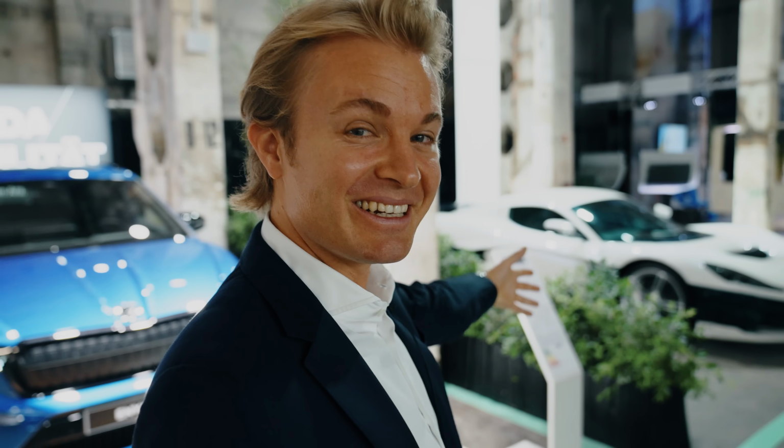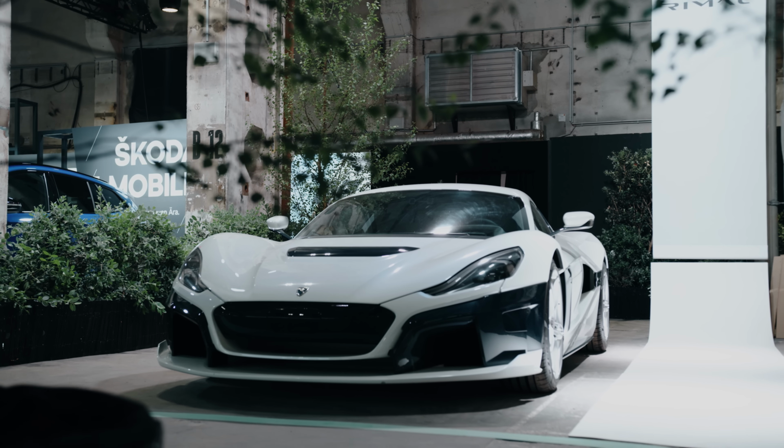Okay, and here we are, here it is. The Rimac Nevera, as it's now called, and I'm going to take you through all the details of the latest technological developments that they've done and that they've achieved to reach where they are now. Mate has given me the details.